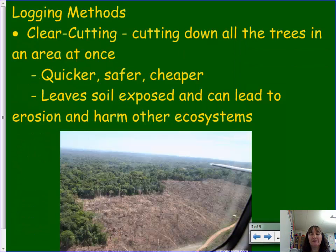There are several different logging methods. Clear cutting is when they cut down all the trees in one area. And you can see this is a view from an airplane window, and they just cut down everything as they went. This is quicker and safer and cheaper. It's a lot easier to just go and cut everything in front of you. The problem with this is it does leave that soil exposed, and that can lead to soil erosion, and that soil can wash into those streams and lakes and rivers and cause harm to those ecosystems.